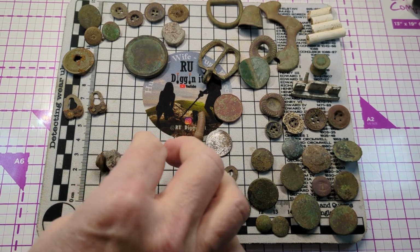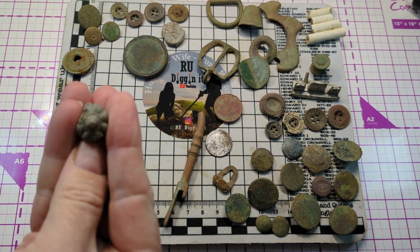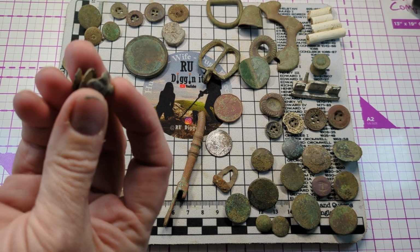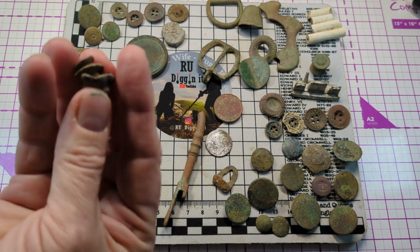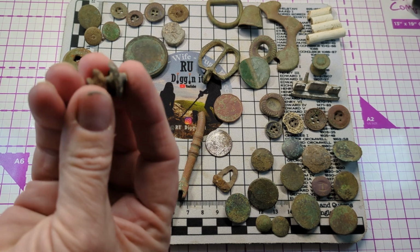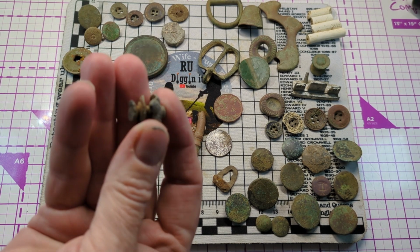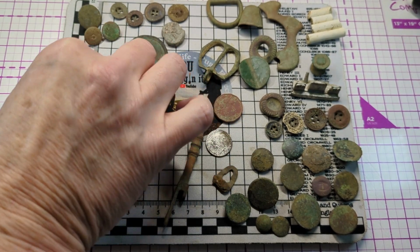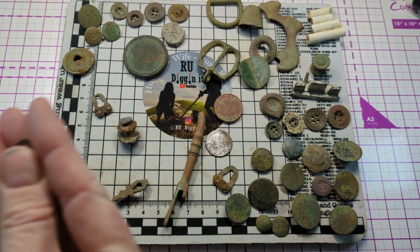Then I got, I'll show you this, beautiful. Lovely that, isn't it? I wonder where it was from. I don't know if it's just fancy furniture decoration or a leather mount thing. Something out of leather or something. I like that. And then I've never ever found these before. Never in my whole life.